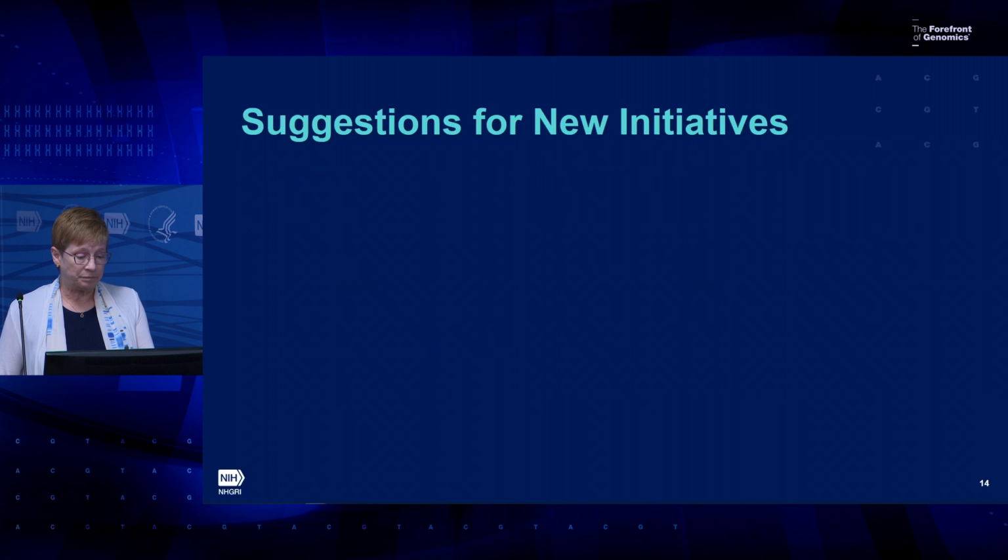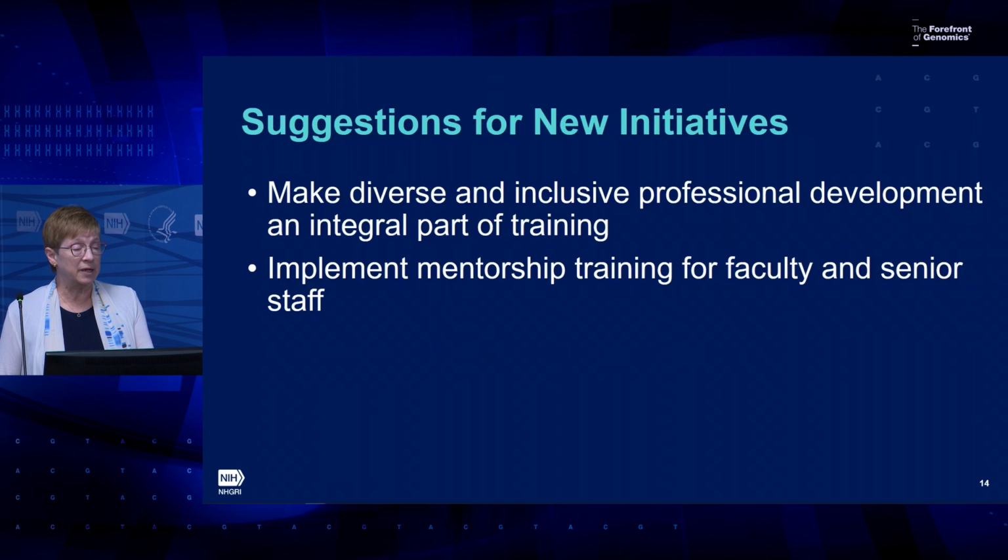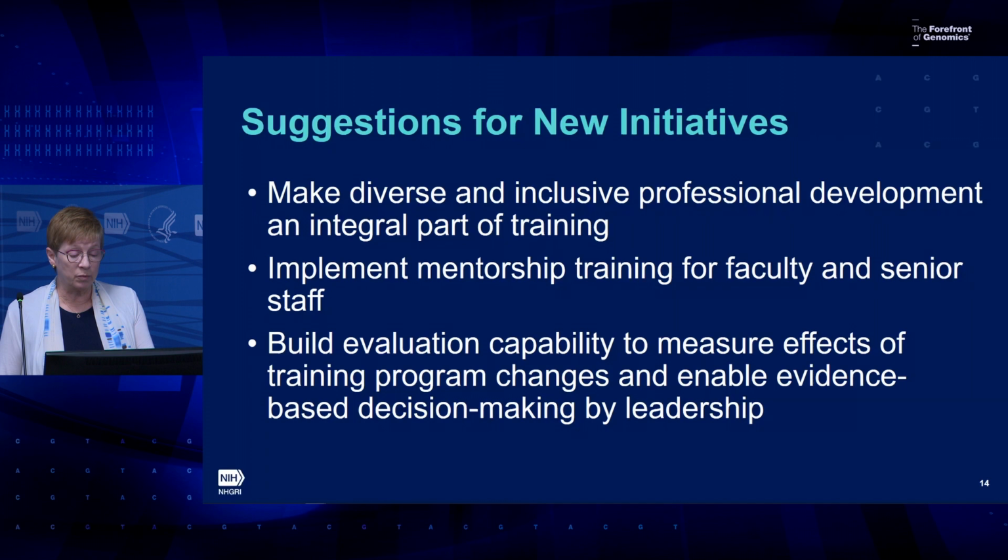Obviously, diverse and inclusive professional development is a critical part of training that's already a focus and should continue to be a focus. Mentorship training opportunities for faculty and senior staff could be further supported. And there is the opportunity to build capacity for measuring the success of training programs. It's very hard to track trainees over time, I think we all know, but more infrastructure could be dedicated to that. So that takes me to the conclusions.